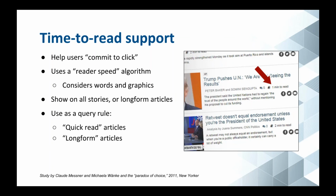This might be a psychological thing: the more information that you give them up front, the more chances they have to make a decision about whether or not they want to commit to clicking on something. So studies have shown that if you give them some of that information up front, like how many photos are in this article, which we already have, and now how much time it will take me to read this, it helps them commit to the click. We've seen that this has improved engagement on articles by 5 to 10%.